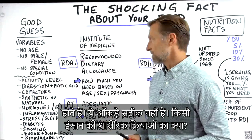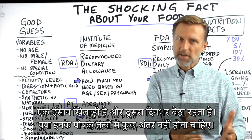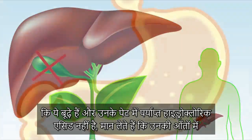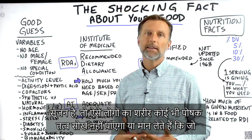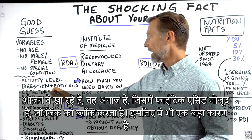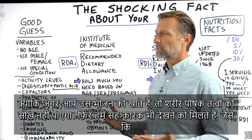They're just not precise. What about the activity level of the person, right? Let's say someone's an athlete versus sedentary. You think there's a variation of nutrients with that? Or what about their ability to digest the food? Let's say they have no gallbladder. Let's say they're older and don't have enough hydrochloric acid. Let's say, for example, they have inflammation in their gut. They're not going to be able to absorb hardly any nutrients. Or let's say that the food that they're eating is a grain with phytic acid, which blocks zinc. So that's another huge factor, because if you eat that food, it's not going to be absorbed.